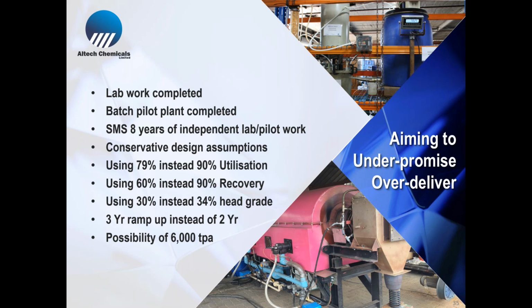Now, the way we try to manage the risk of technology and startup is using very conservative assumptions. So, for example, most engineering companies would design the plant to 90% utilization. We design it down to 79%. So the plant has to be bigger because there's less hours of runtime. Instead of a 90% recovery that we have in the lab, labs are great, but there are very pristine conditions in the lab and you get very good recoveries. How do you factor that when you're in the plant? So we assume the recovery is only 60%. And so now the plant has to be much more robust.